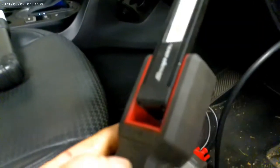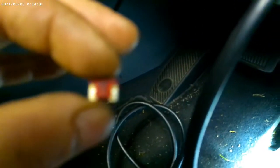So what we done in there, the fuse is up there, and as you can see, I've actually taken it out so I can actually prove it. And I pulled the fuse out. I don't know if you can see that. Probably not. Anyway, the fuse is blowing.